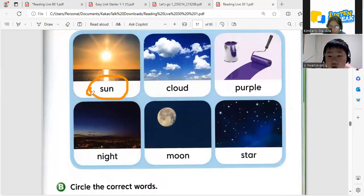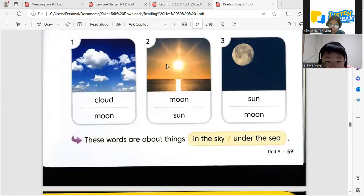Now let's learn these words. What's this? Sun. Stop. Cloud. Purple. Night. Moon. Star. Good job. That's amazing. Okay, now can you help me choose what's the correct word here, okay?